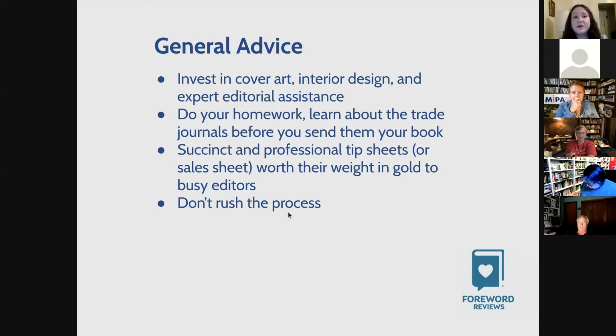Learn about the trade review journals before you send them. This is one of those quirky things. I mentioned that we have a lot of features. Other journals do as well. If you can get your book into one of those features, it's always a good thing. So if you can say, hey, Forward, hey, Publishers Weekly, I see you're doing a feature on memoirs, here's why my memoir is really interesting, that's always a benefit. It lets us know you're paying attention. It lets us know you've done your homework. And it's a nice way to touch base with your selections committee. So see what they're looking for. Play to that. Make sure your tip sheets have all the information up front so that we can do early selections in an efficient manner. And make sure you've put plenty of time in before you submit.